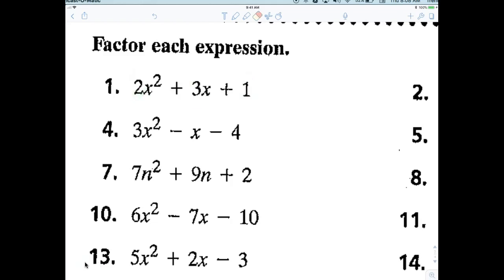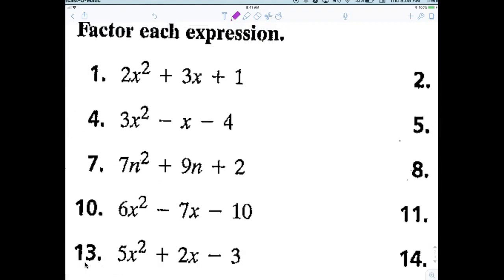Please watch how simple. We're always going to put 2 sets of parentheses. And then we're going to write, the only way to make 2x squared is with now what? 2x and x. Everybody with me? Because 2x times x is 2x squared. Now, this one's really simple because what are the factors of 1? The only factors? 1 and 1.